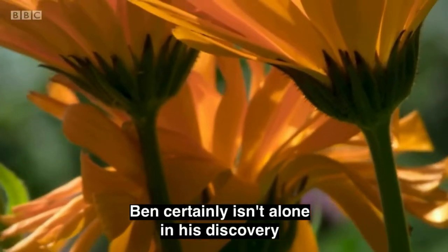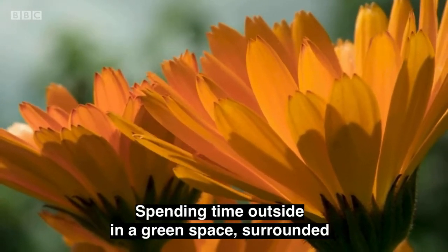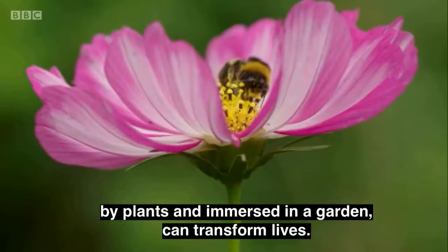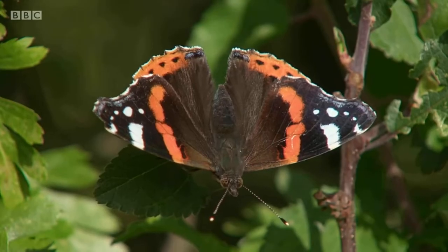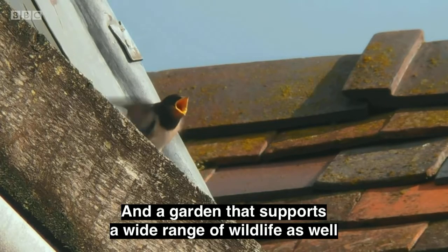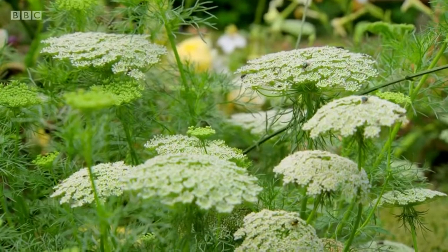Ben certainly isn't alone in his discovery of the healing power of gardening. Spending time outside in a green space, surrounded by plants and immersed in a garden, can transform lives. And a garden that supports a wide range of wildlife as well is both good for you and for nature.